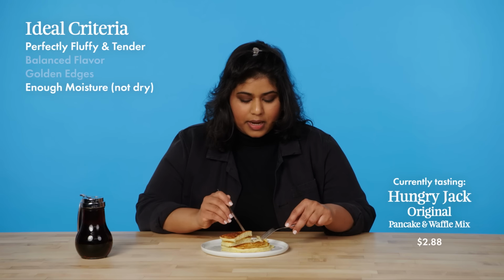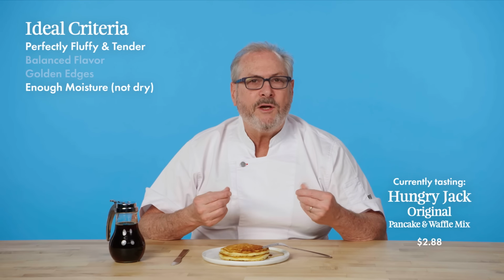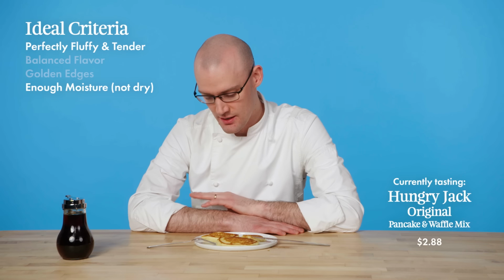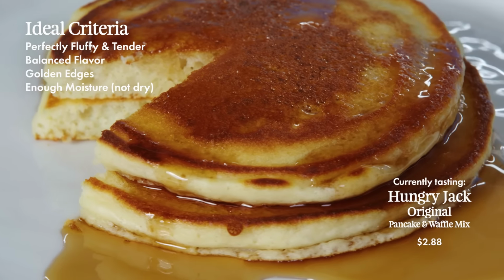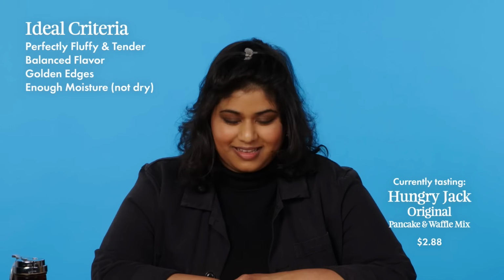They taste like they might have a bit of fat in the dough. Oil is going to give it moistness and tenderness. Probably has eggs as well because it's very yellow all around. It has a nice balanced flavor. It has the crispy edges. I feel like this is something I would get at a diner. Hungry Jack.